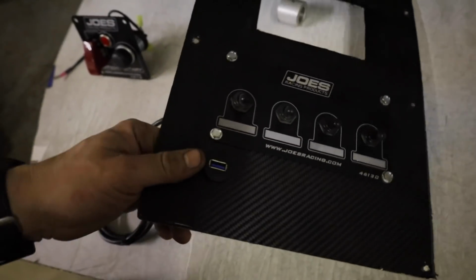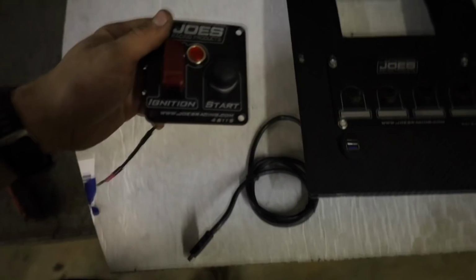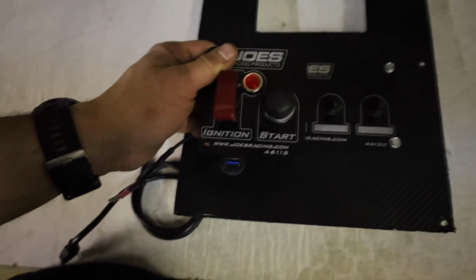I think I'm gonna make a completely new piece out of real carbon. As you guys know, this is not real carbon. This is just metal plate. I've got this other switch panel I'm probably gonna set right here on the new one.